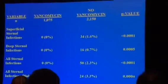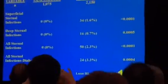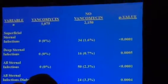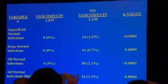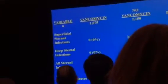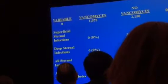Now, here's some data from a study that we did and presented 2 years ago at the ATS. We had a group of patients where we used topical vancomycin, both after opening the sternum and before closing, versus a group of patients that did not have this. And you can see we were able to eliminate both superficial and deep sternal wound infections in all patients, including diabetics.